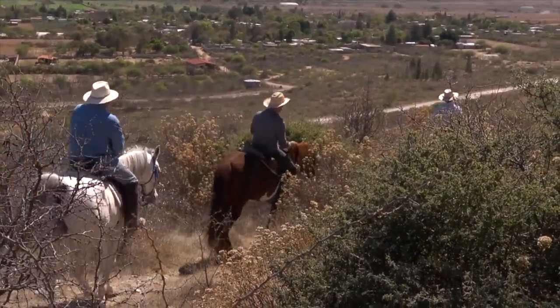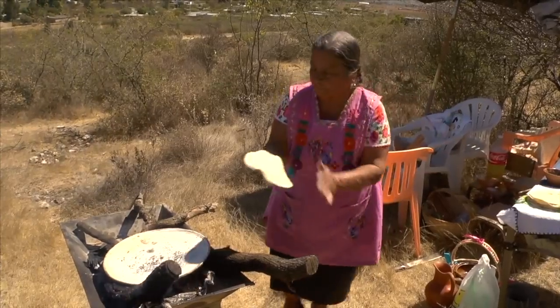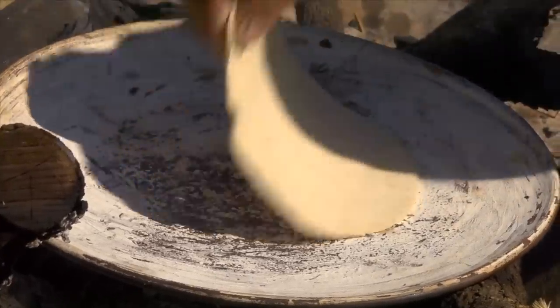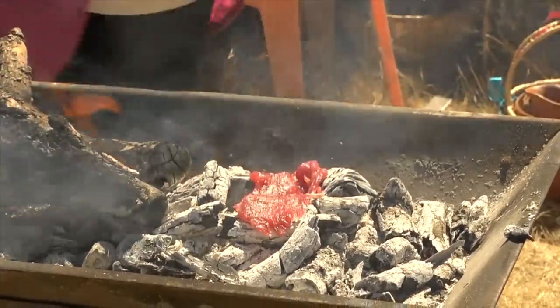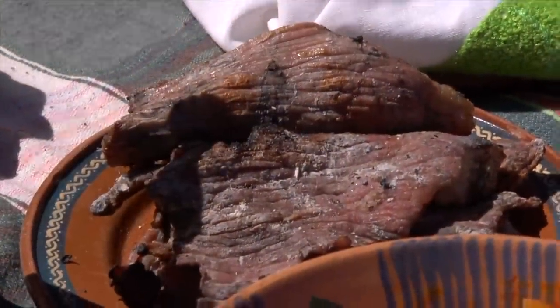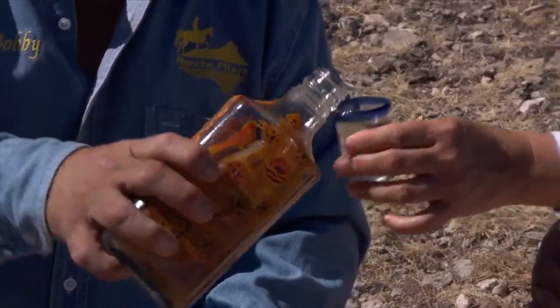Mary Jane and Bobby love to welcome visitors to Rancho Pitaya with a rustic picnic. Mary Jane's neighbor had set it all up for us, making some homemade tortillas and that beef tasajo that's grilled directly on the coals. And of course, as with most meals in Oaxaca, this casual lunch began with a toast of the local mezcal.